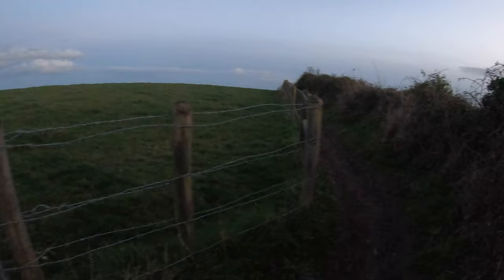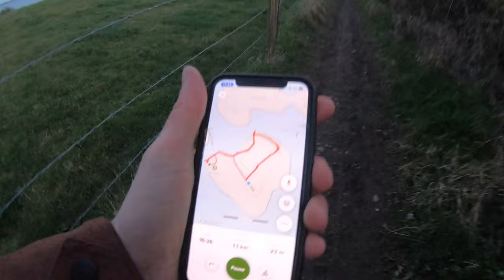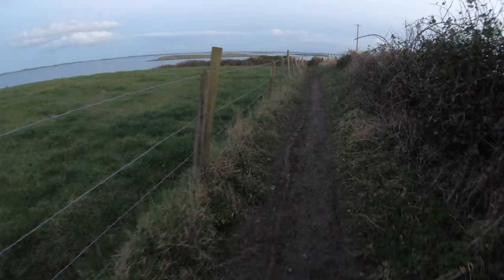This path splits a bit here, but if I can remember from looking at the app, I think you can get just up here a wee bit and then you have to come back on yourself. Yeah, it's just a wee bit that juts out, probably to give you a view, and then back down towards Daft Eddie's. I always forget, is it Daft Eddie's, Fat Eddie's? I think it's Daft Eddie's.